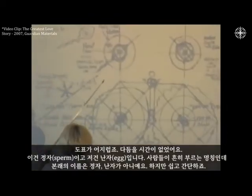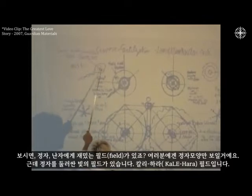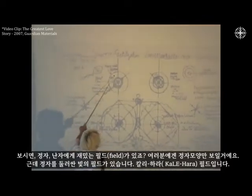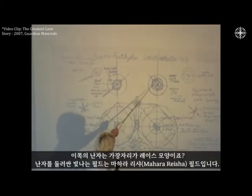If you notice, each of them has an interesting field, right? The sperm actually has this radiant field around it. That radiant field on a sperm is the Kalihara field. On the egg, over here, the egg is in here with these little lacy edges. It has a radiant field too. That has the radiant field of the Mahara Risha.